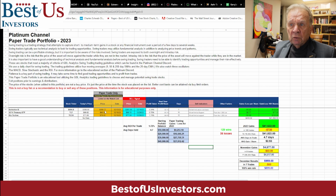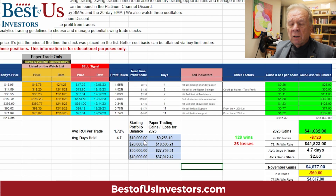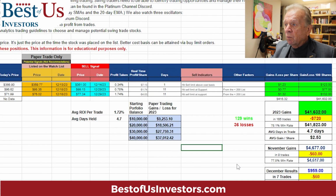So what I wanted to do was show you that if you didn't have the money to invest in 100 shares, but you had a sum of money that you could allocate proportionately amongst the trades, what would your conclusions be? Well, I took the statistics and transferred them over to a dollar amount. If you started the year with $10,000 to invest, and you followed the suggested paper trades that Mark presented to you, your $10,000 would have turned into $19,253. If you had $20,000, your $20,000 would have turned into $38,506. So you catch my drift, that you don't have to buy 100 shares. You buy what your budget allows you to buy. So that's how it works.